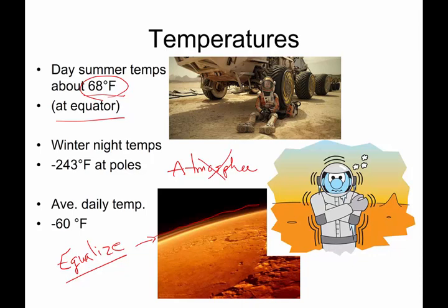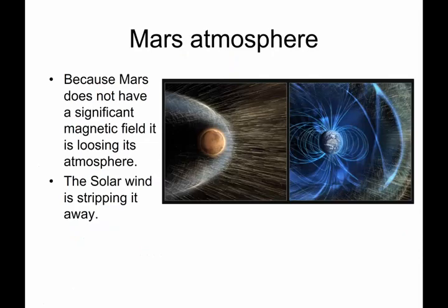And because it doesn't hold the heat at night, it can get down to minus 243 degrees Fahrenheit, which is crazy nutty cold. And the actual average daily temperature on Mars is minus 60 degrees Fahrenheit. So yeah, you're not running around in your swimsuit on Mars.